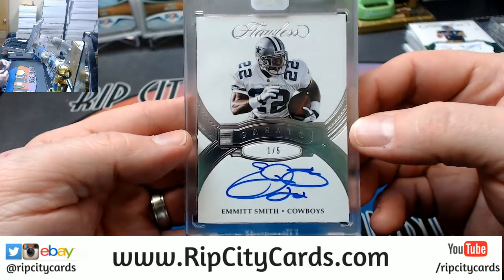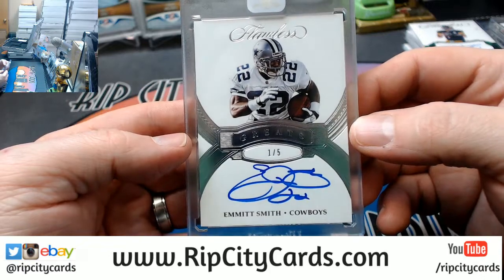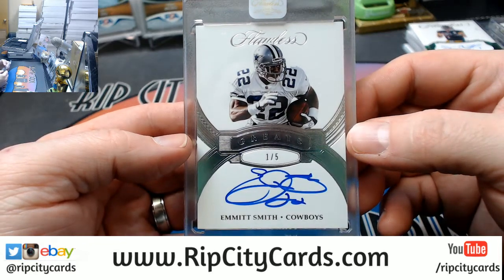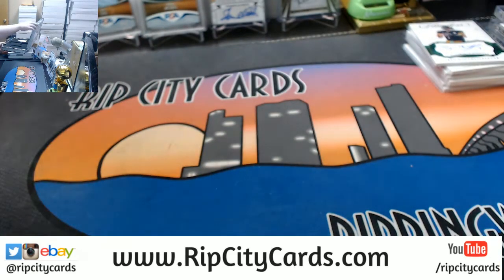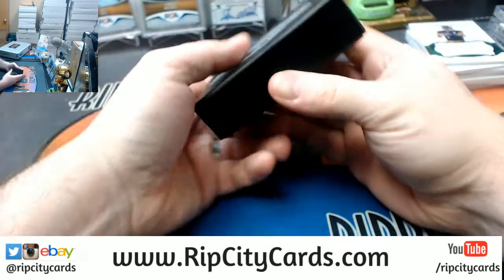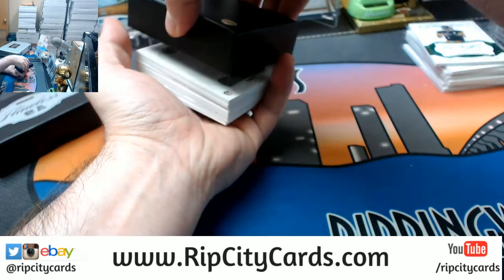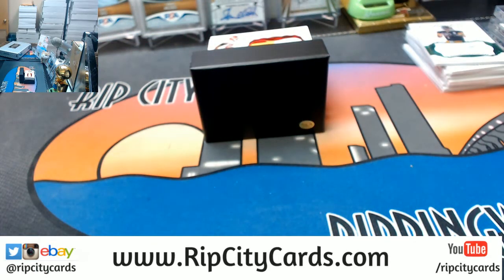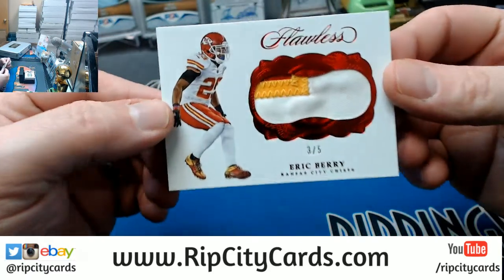And a 1/5 Emmitt Smith. Dallas Cowboys. Flawless Greats. 1/5 Emmitt. That was a hella nice box. Well, yeah, you can do the math on how many were in that. The last one's kind of shitty, I'm not gonna lie to you. Don't get super excited for the last one. But before that, we got an Eric Berry 3/5 for the Chiefs.